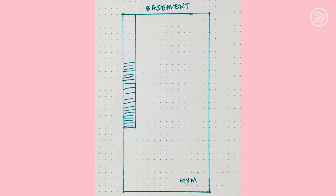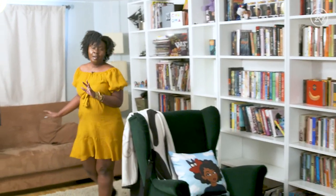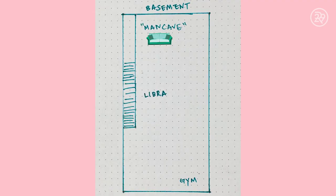This is the basement. Over here, we have our gym area. In the back is my husband's man area. Not quite a cave, but that's kind of where he hangs out. It's one of our older couches from our apartment before we bought our fancy couch. And then next to the gym area is my library.